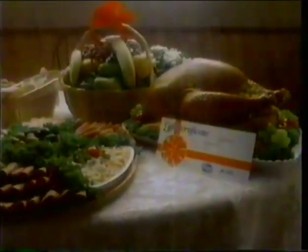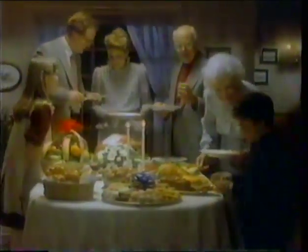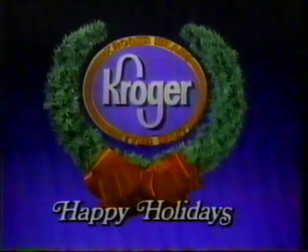Now's the time to gather round. Let's go Kroger-ing. Share the thanks, let love abound. Let's go Kroger-ing. Feel the spirit with family and friends when you share a gift from Kroger. Share the best of everything. Make Kroger your holiday headquarters for specialty gifts and gift certificates.